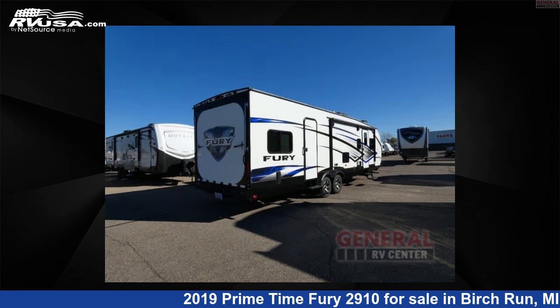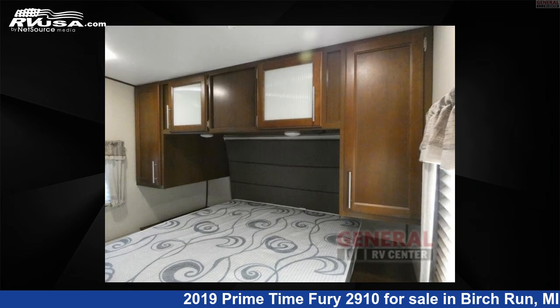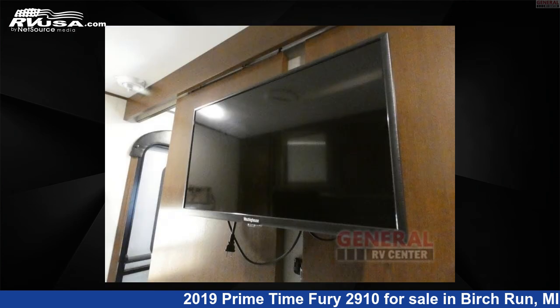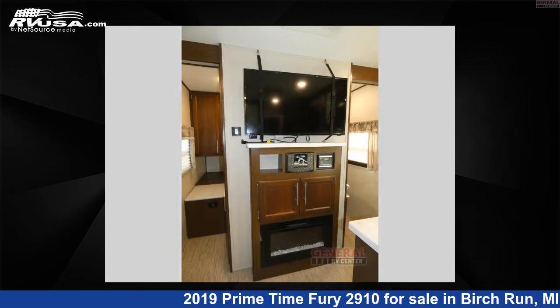This used Primetime is 34 feet 0 inches in length and features sleeps 4, Slideout, and 78 gallons fresh water capacity. The floor plan layout of this toy hauler features front bedroom, 2 entry/exit doors.